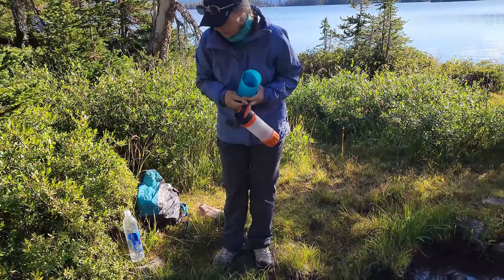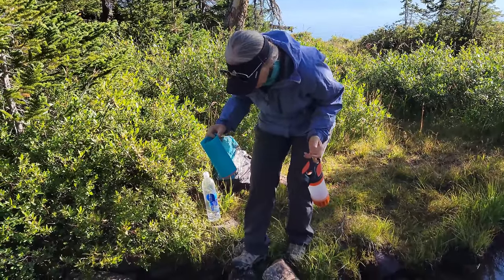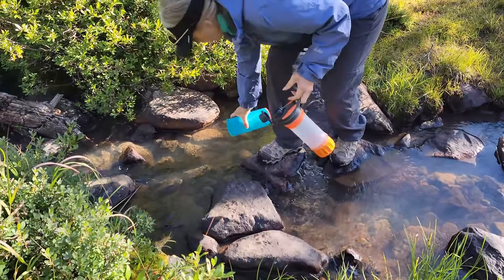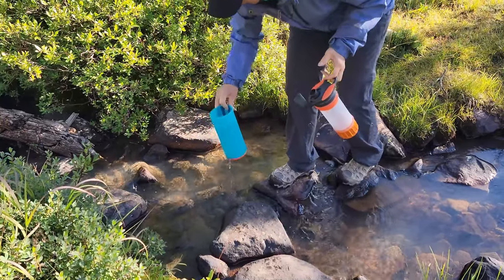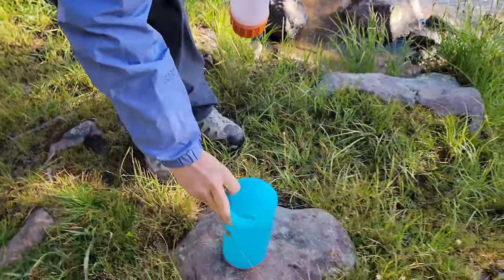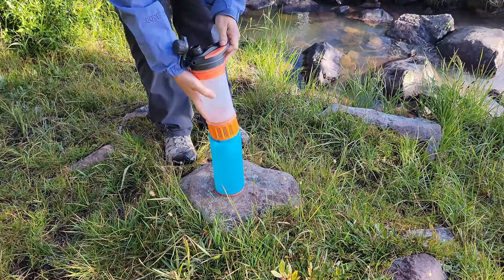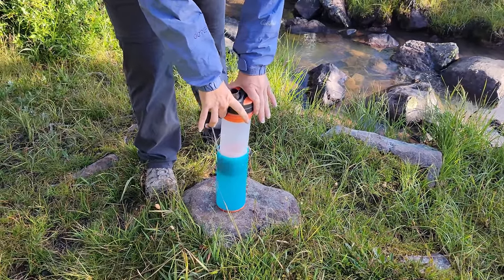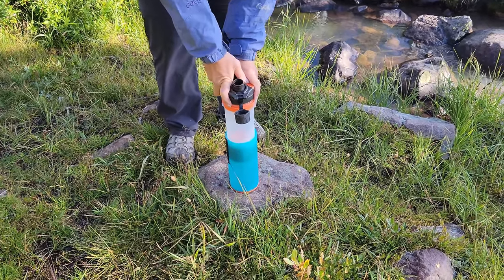All right, here goes Kristy on the maiden voyage on her new grail. Let's see how it works. So we're going to scoop that up. All right. Slippery. Okay. Get yourself a good stable base. Never done this, so. Put the filter in there, and then you gotta lay on it. Okay. Gotta push hard.